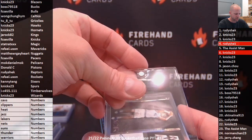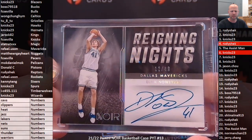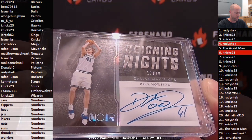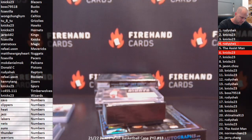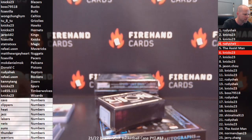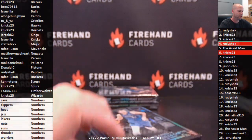Reigning Knights, numbered 12 out of 49 of Dirk Nowitzki. Rafael Usan and the Dallas Mavericks. Beautiful. Young Dirk in that photo there. Great save. All right. Pretty nice so far. Cade and Dirk as your main two autos, box three.